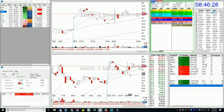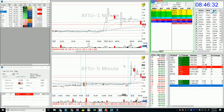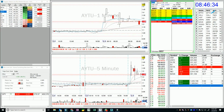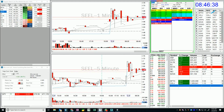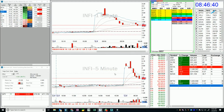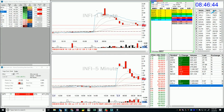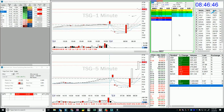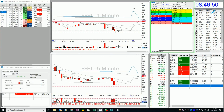AMBA is no volume, nothing going on there. AYTU, nothing happening, no volume. SEEL, no volume, nothing going on. INFI, nothing happening here. TSG, nope. And FFHL, nothing neither. See the NASDAQ active over here. BPTH, we have SSLJ also on top of this one. We have that also.